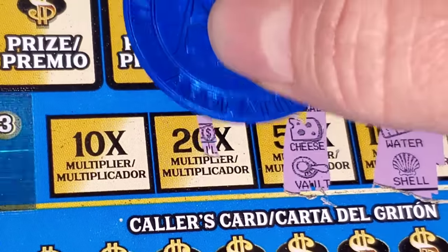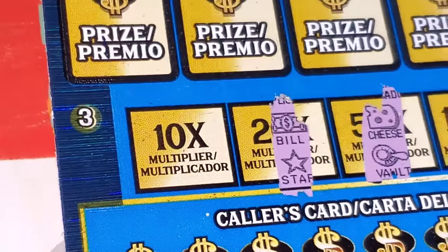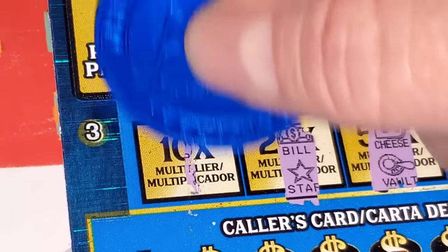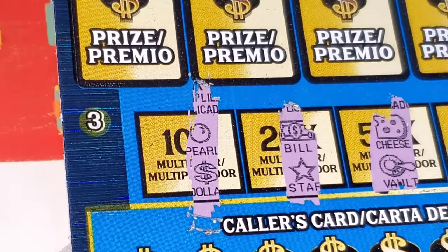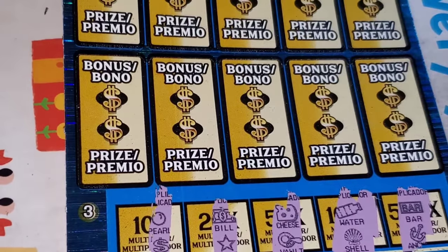I have not ever. I guess you don't have to go to the claim center anymore because now you can do it on your phone, which is great. Come on, 10 applier. Pearl dollars. All right, well. Two matching symbols to win the bonus.